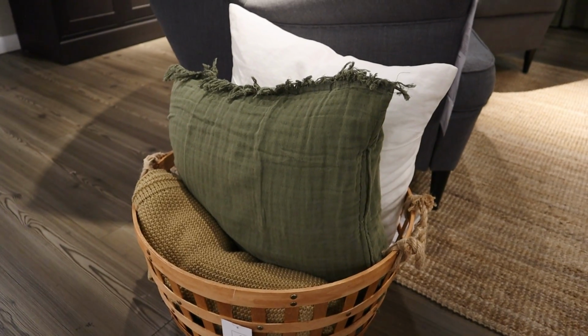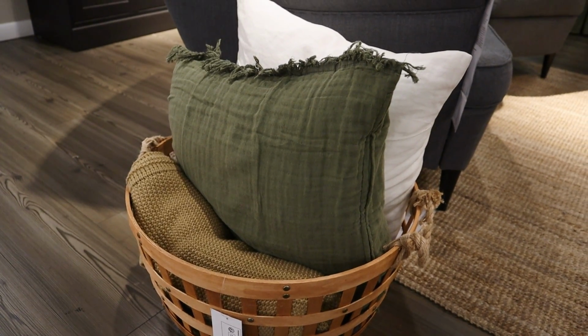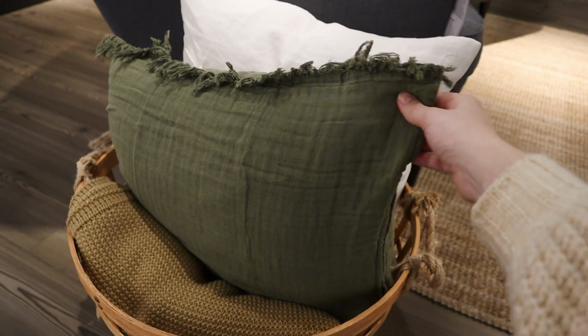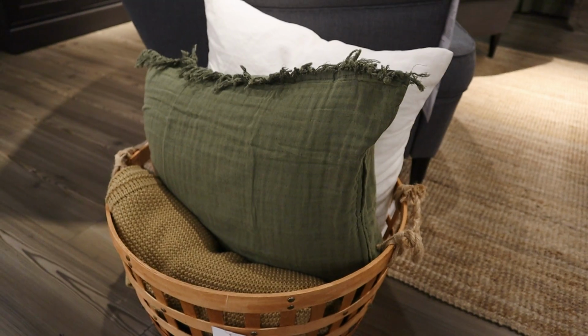I always love how blanket baskets just immediately add such a cozy and textural element to a space. Especially loving, oh, that's so soft. This pillow cover, I might need to keep an eye out for when I get downstairs.